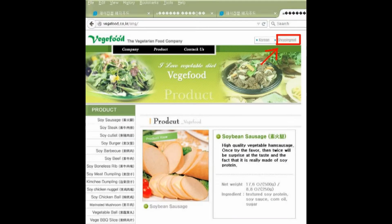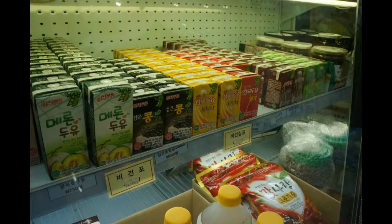If you want to shop on this website, you can. Just click the shopping mall icon on the top right. I'll cover more on this next time. Well, this concludes this Hunzamall and food haul.